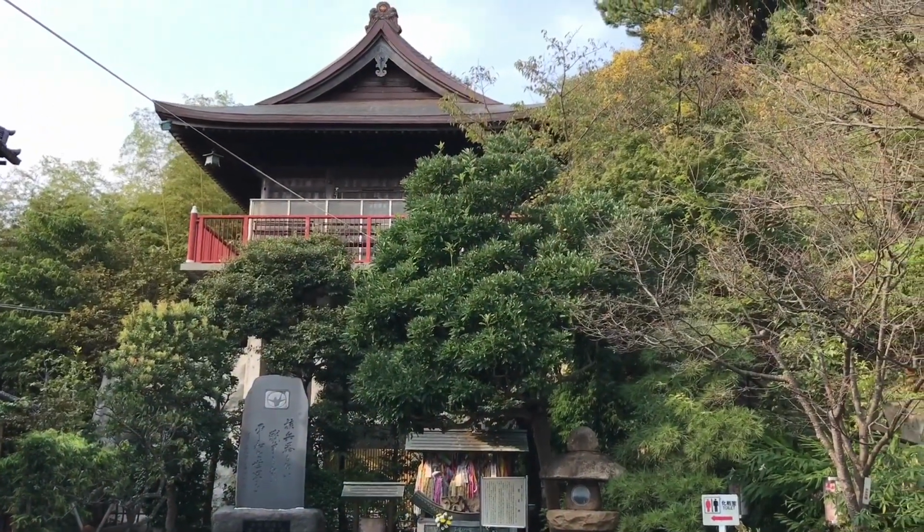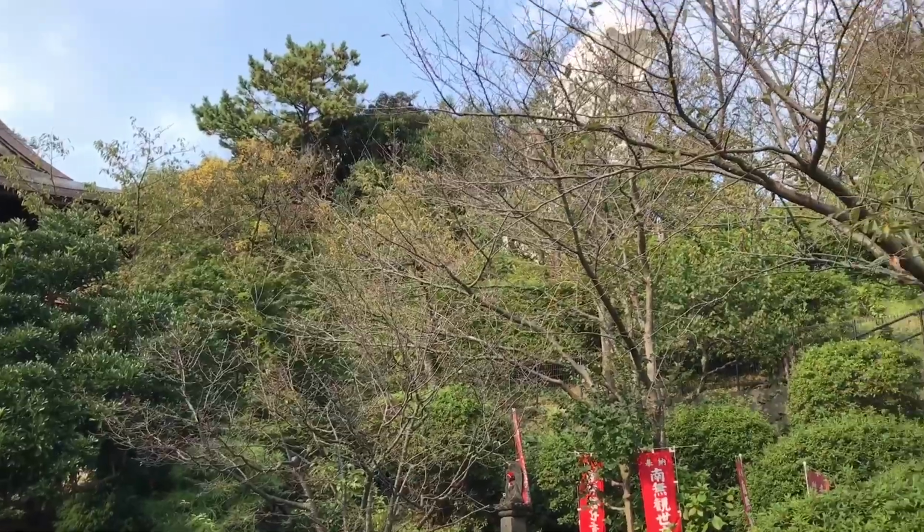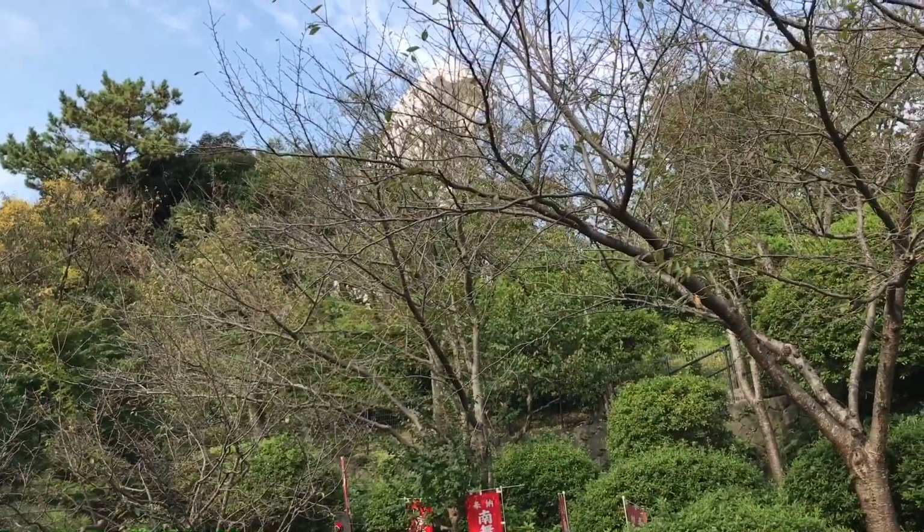All right, wow, it's pretty steep up here. So we'll see what the Kannon-ji looks like up close. Alright, this is Kannon-ji Temple. And can't see it very well in the trees, but up there is the big Kannon statue, which we're going to take a look at.